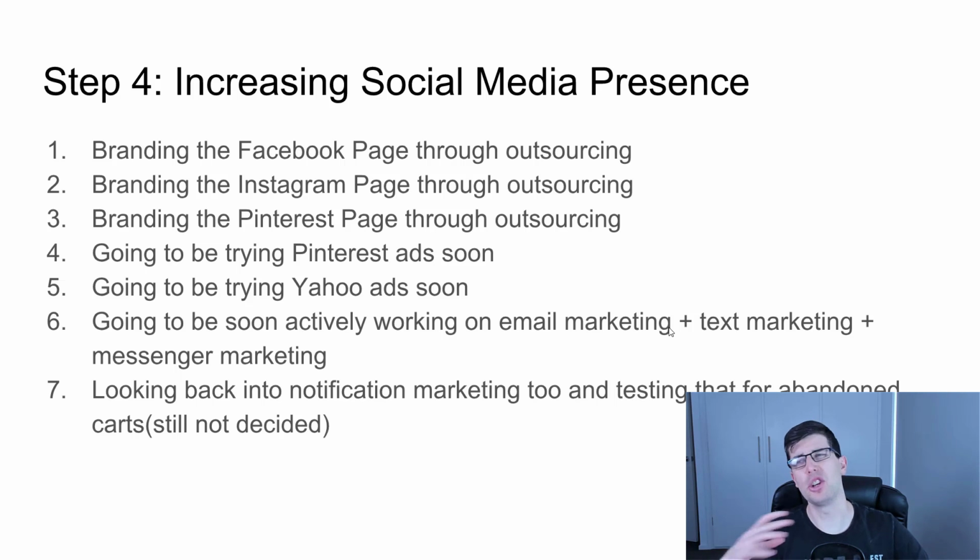Okay, so Yahoo's only going to be a small percentage, but again, it's diversification of multiple traffic sources. If the last couple of weeks since March the 13th, 2019 haven't told you about the underlying issues with the bugs and the issues that Facebook has, then you really need to be focusing on diversification. I cannot urge that enough, all right?